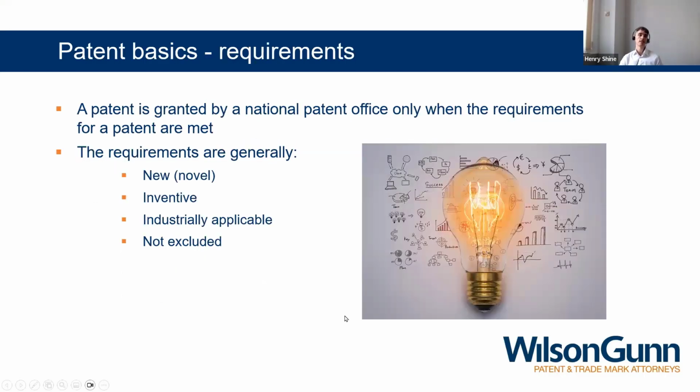So patents are national rights, and that means that you need to have a patent in every country in which you want protection. So for example, if you want protection in the UK, you need to get a UK patent, and each national office has slightly different requirements for when they'll grant one.